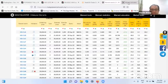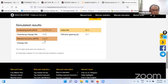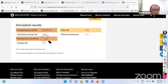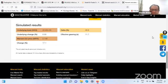For example, when you're doing the calculation here, let's say your implied volatility now is 30. Now we can estimate the price. The calculated estimate is 0.645. When the implied volatility has increased, let's say to 34, something like that, actually your price jumps almost 17%. The whole thing is changed.